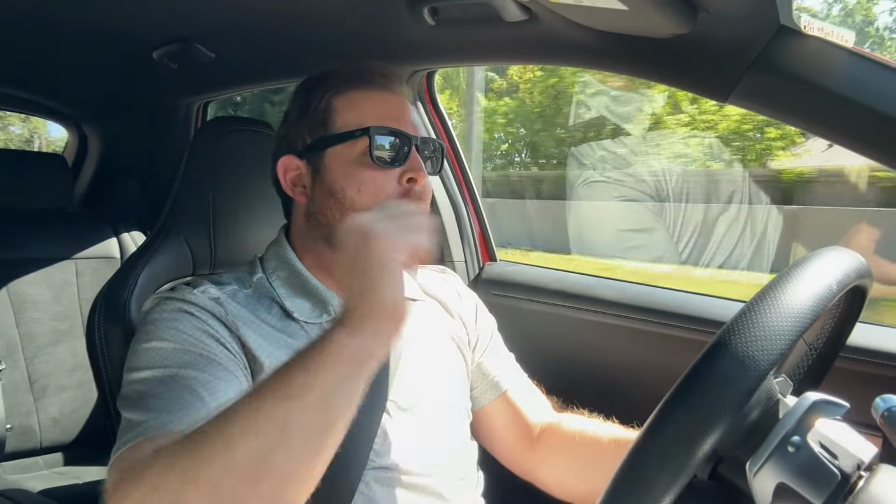It does the fake cracks and pops! That is an exhaust overrun. We've got 8 speakers inside and 2 on the outside, and it is literally using only the rear speakers to make it sound like there is an exhaust overrun coming from the back of the car.